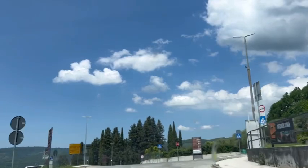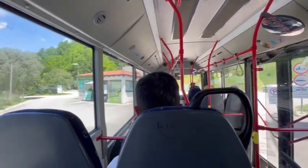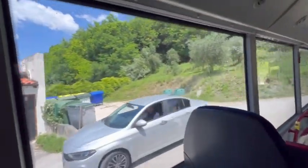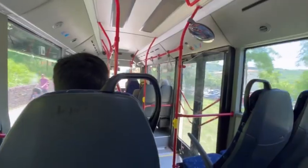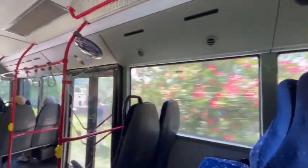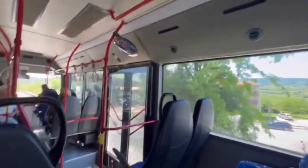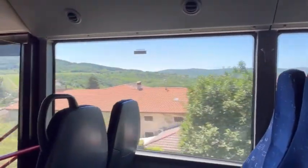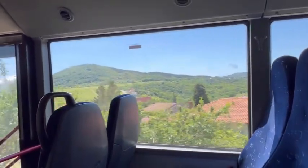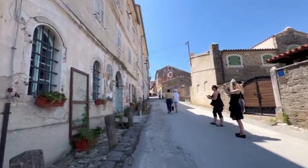We have to take a bus to get us up there. I forgot how much we paid for parking and also for the bus fare, but the bus fare was not expensive. Even the parking was not. I think the bus ride took about 5 minutes, less than 10 minutes.